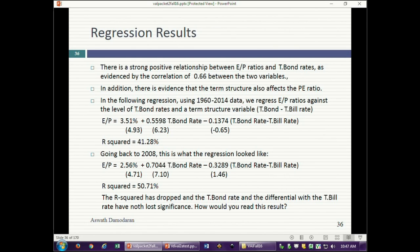In fact, here's what I did. I took the earnings to price ratio going all the way back to 1960, and I ran a regression against the T-bond rate and the T-bond rate minus the T-bill rate. If you look at the coefficients, you already see the slope of the term structure has become much less. It's statistically insignificant. But the T-bond rate is statistically significant. You're saying, what does that mean? 0.5598. Every 1% increase in the T-bond rate increases the earnings to price ratio by 0.56%, which means your price earnings ratio is going to be lower.